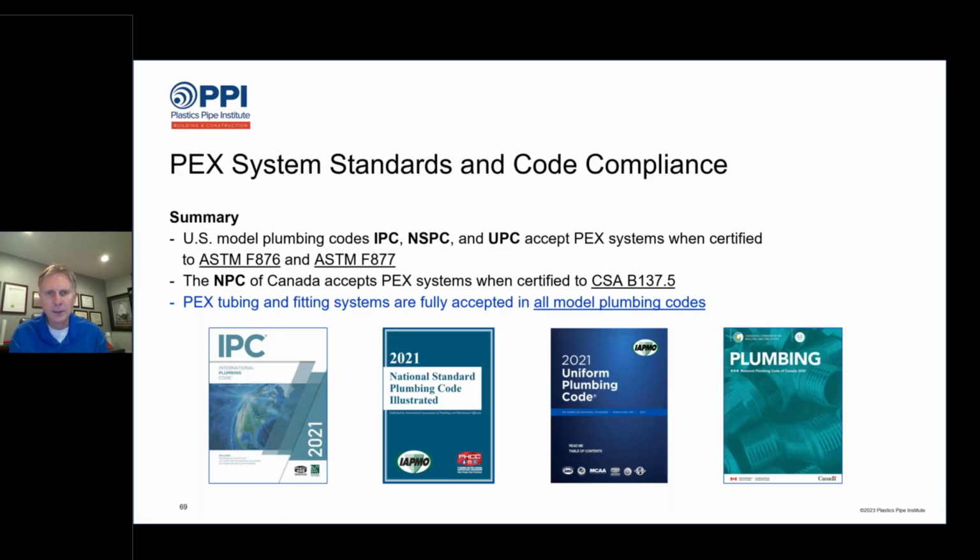But the important thing, to wrap all of this up, is that all the US model plumbing codes and the Canadian National Plumbing Code of Canada accept PEX systems as long as they're certified to the standards. So in the US, it's ASTM F876 and F877 for the fitting systems, and CSA B137.5 is also accepted in US codes, and the National Plumbing Code of Canada accepts PEX systems when certified to CSA B137.5.